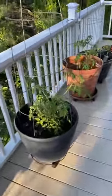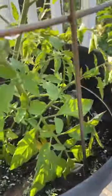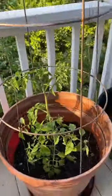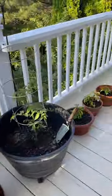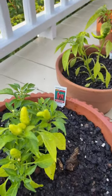Check this out. I got my tomatoes. We got a big tomato right there, man. It's starting to get big. I got another tomato plant here. I've got one there. And then I've got the super chili.